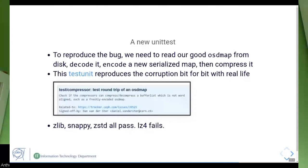So to reproduce the bug, we eventually did. We have a new unit test in Ceph, and we could reproduce the bug. You need to take a good OSD map from the disk, decode it into an OSD map class, and then encode it back, and then compress that.